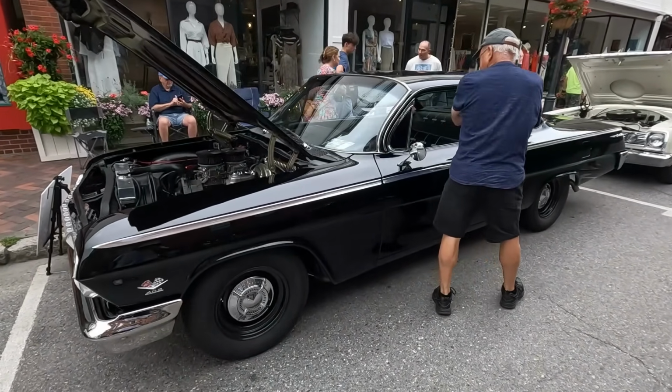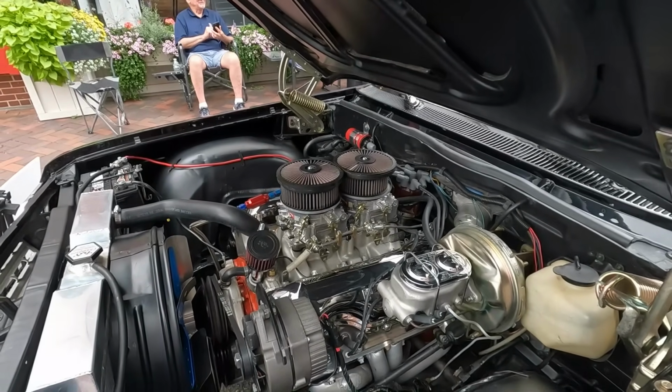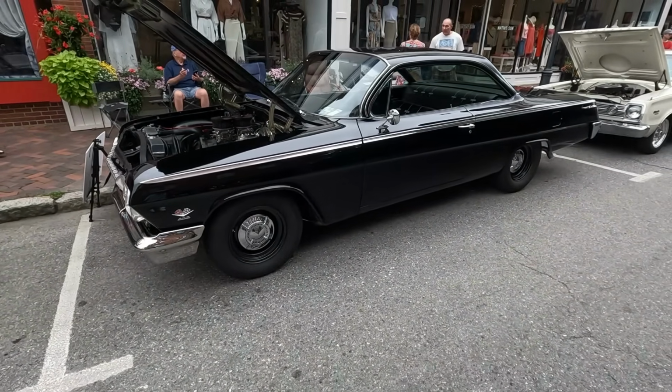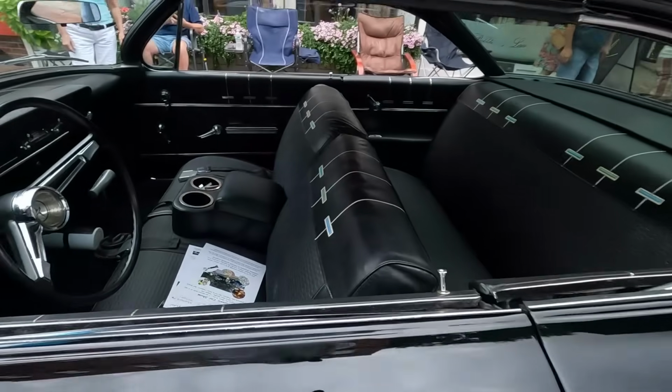This used to be a race car. I like the time machine. They had to put a new roof on it. The guy that owned it rolled it and stove it all to heck. Yes. So true. Yeah.